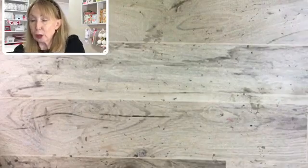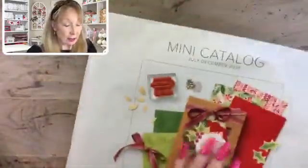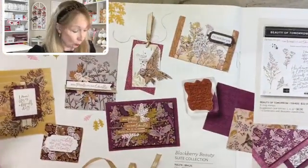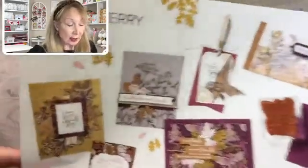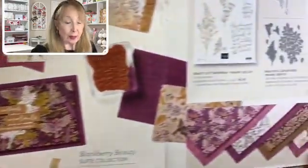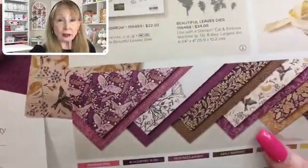And I want to show it to you in the catalog so you know where to find it. It's in the mini catalog, the Holiday Mini, which is actually the July to December mini catalog, and it's part of a suite called the Blackberry Beauty Suite on pages 45 and 46. And here's some sample cards and projects that they have made with this beautiful paper and the stamp set. There's so much that goes with it, but we're just going to work with the paper today.